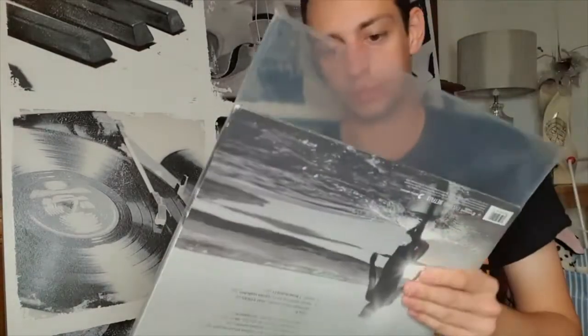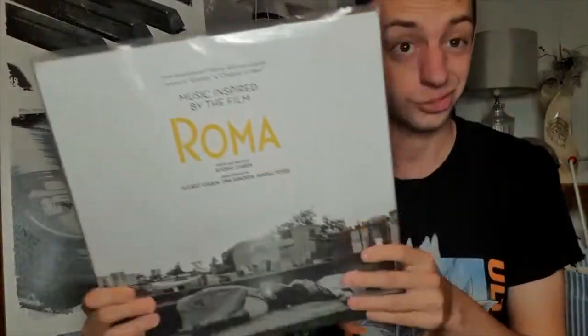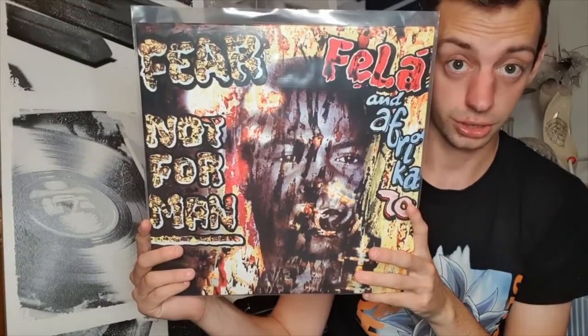And the guy who made this film also directed Gravity and Children of Men. I've seen Gravity, I haven't seen Children of Men, but I really enjoyed Gravity, so that's the main reason I checked it out and really enjoyed it. So yeah, there's that one. Okay, a few more new 180 gram vinyl, and then we'll get to the second hand stuff. So the other Fela album I picked up this month is Fear Not for Man.